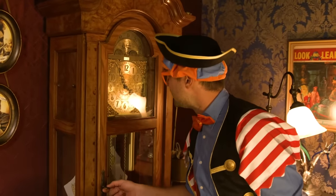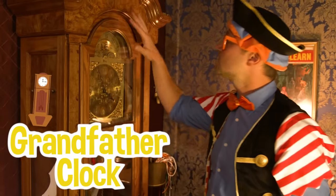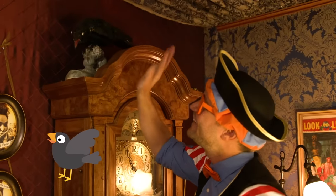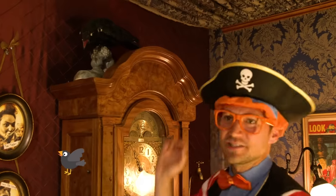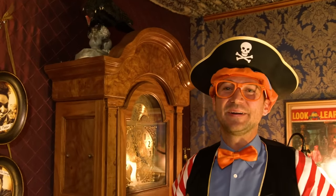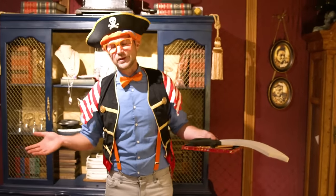Oh, look at this. This is a grandfather clock. It is so big. Oh, hey, another bird. Whoa, hello, crow. Or is that a raven? I don't know, but that's a really cute bird. Coo coo! So many birds in here. And I don't think the clock will help us. Clocks help you tell time, not breathe underwater.